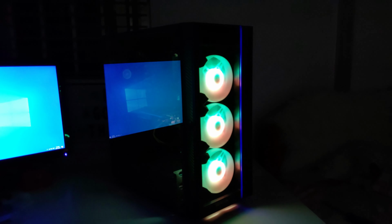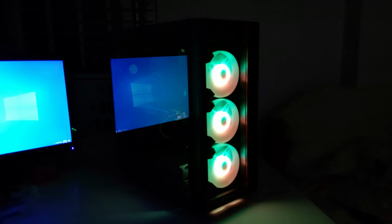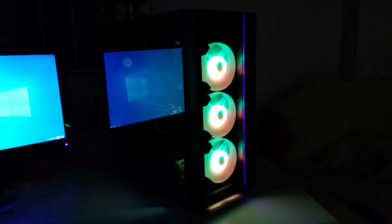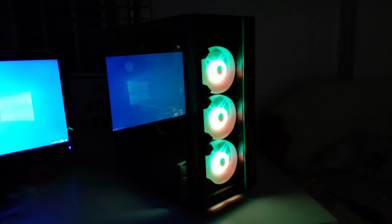Overall, today's PC was very good price to performance. I think this is a very good entry to mid-range level gaming PC. I would definitely recommend you to go out there and find these parts and build this PC for yourself.